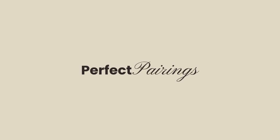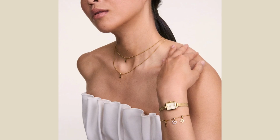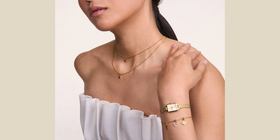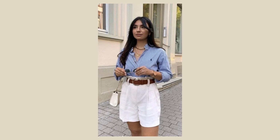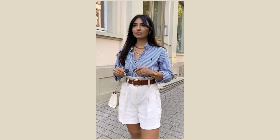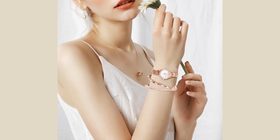Perfect pairings. Each of these pieces has its own role, but they work best when combined. Gold hoops bring energy and confidence. The dainty necklace adds understated elegance. Pearl studs soften the look. And the classic watch grounds it all with structure. This combination makes getting dressed effortless because you can rotate them depending on the mood or occasion and still look polished. You could wear all four together without feeling overdone, or pair them in twos for a more minimal look.